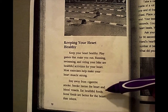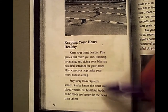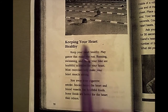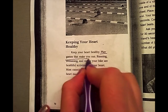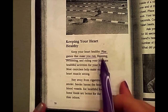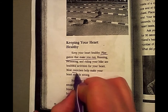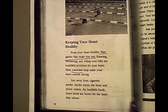We're underlining some of these things because for your test, you're going to be able to use your packet, so it's easier to find if you have it underlined. All right, keeping your heart healthy. This is very important. It says keep your heart healthy. Play games that make you run. Does that sound familiar? Because that's the same thing that you need to do for your lungs. Running, swimming, and riding your bike are healthful activities for your heart. Most exercises help make your heart strong, your heart muscle strong.